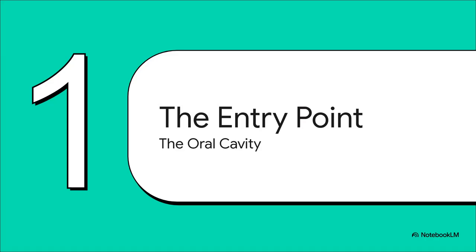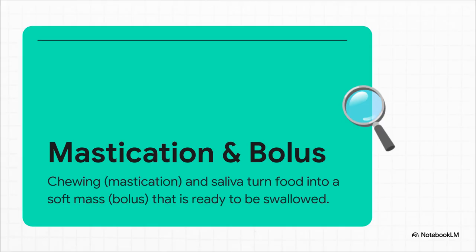Okay, so our tour starts right where you'd expect, at the factory's main entrance, the oral cavity, or as we all call it, the mouth. And believe it or not, digestion fires up the instant that food gets in there. So right away, it's all about prep work. Your teeth provide the mechanical breakdown. That's a process called mastication. At the exact same time, your saliva starts the chemical breakdown and gets everything lubricated, creating this neat, easy-to-swallow package called a bolus.